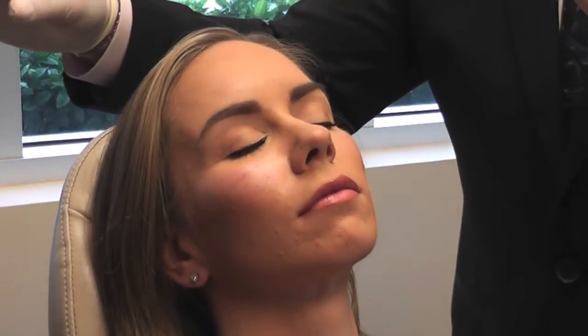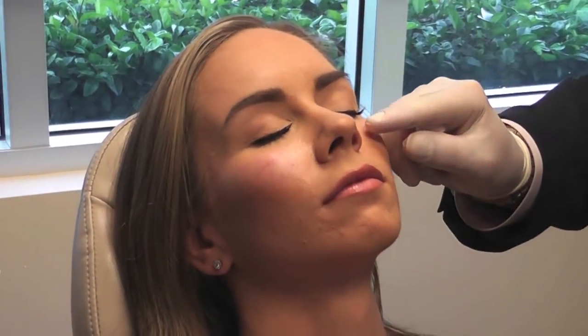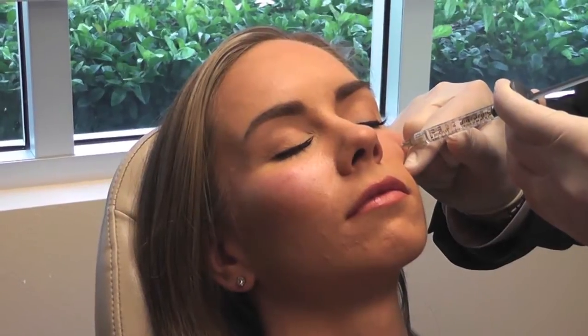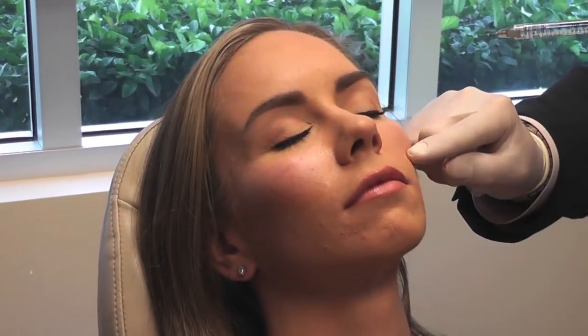If I could have that, thank you. I'm going to start in this area. Again, this injection goes right down to the bones. You palpate the cheek, right there. Right down to the bone. You can already see how it's filling out that area.